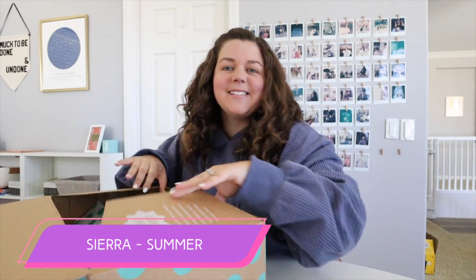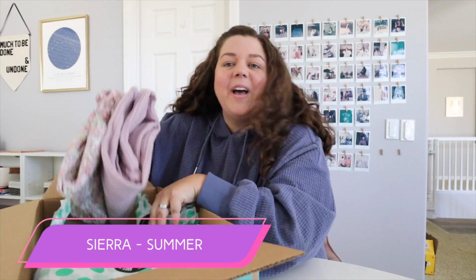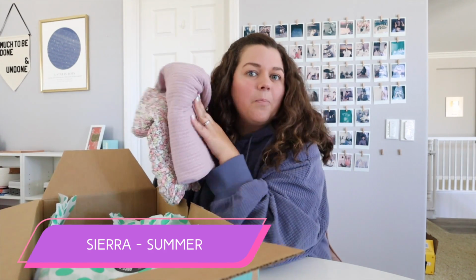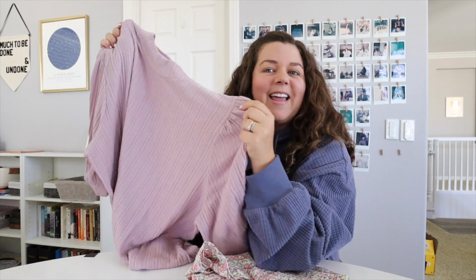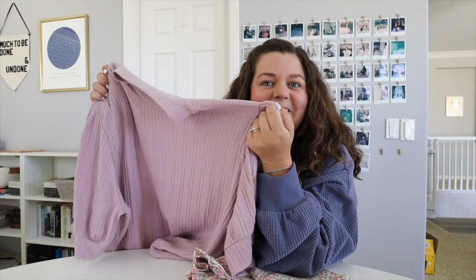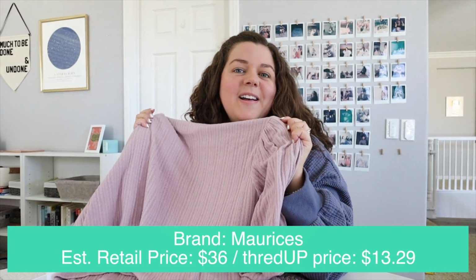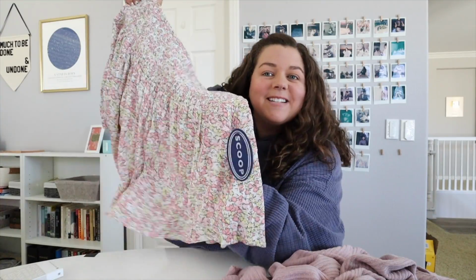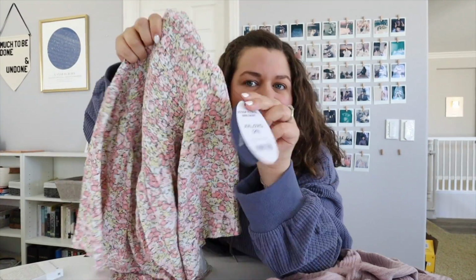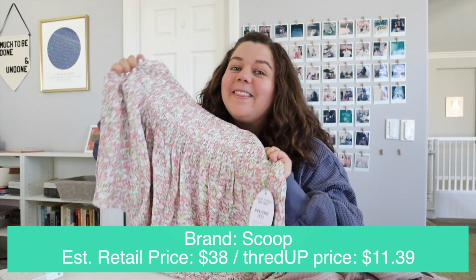I am so excited. I'm excited to have new things in my, what I now know is my color palette. Starting with, oh, these two actually, I want to pair together. I think they'd go well. So we've got this Maurice's knit top in this very light dusty rose lilac color. I feel like it fits in with this lilac with the cyclamen. Estimated retail price was $36 and the ThredUp price was $13.29. And then we have this printed skirt from the brand Scoop. Brand new, tags still attached and everything. Retail price was $38 and on ThredUp it was $11.39. So this outfit combined under 25 bucks.